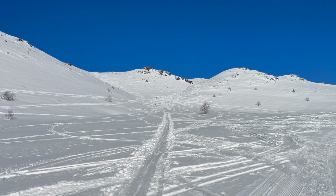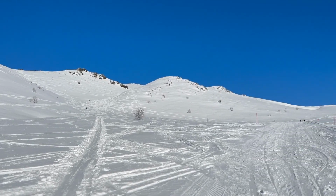Wool has been rising in the market right now. Merino wool, is that what it's called? Yeah, merino wool. But we are at the base of our approach. We're gonna get up there.